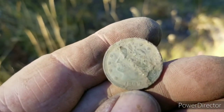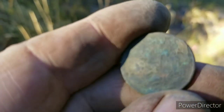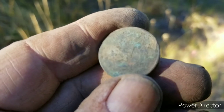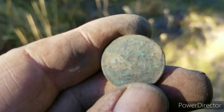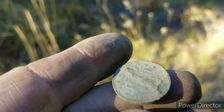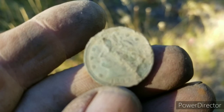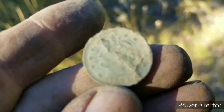Oh, sweet. This would turn, you can barely see the V. I didn't work on the backside, but. Nice. All righty then.